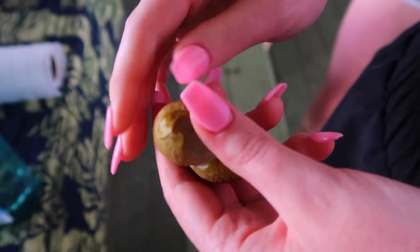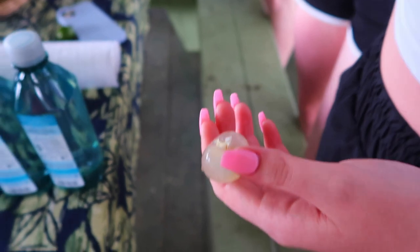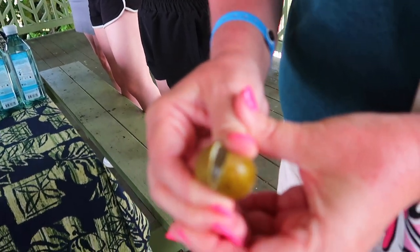Oh, there it goes. What was it? Oh, yeah. Okay, open it up. Look, I'm going to show it, Abby. How about we do that? Can you get it out? It's called the dragon's eye. Show it. Crazy. Yeah. All right.